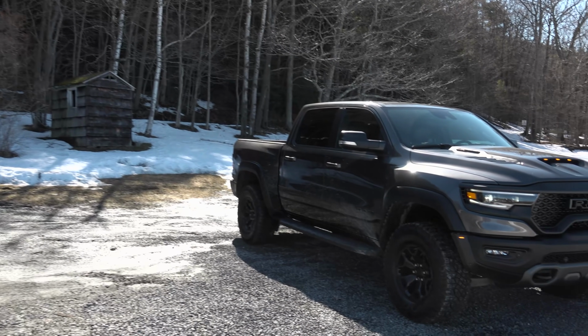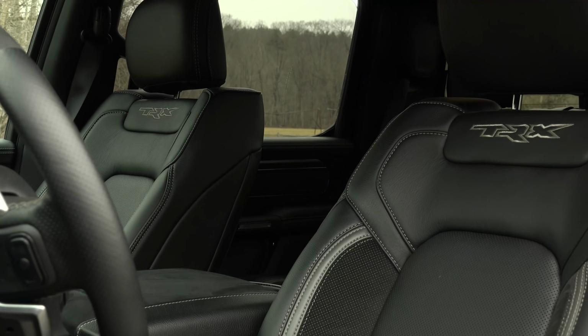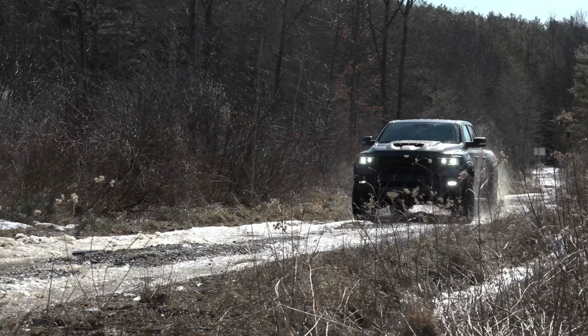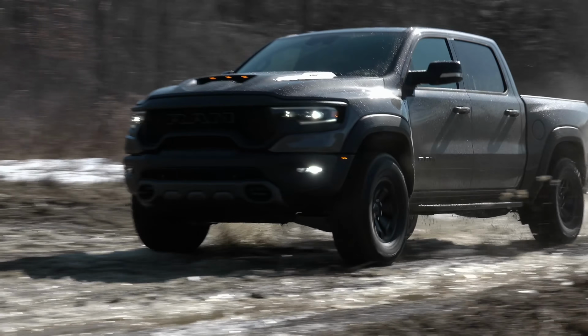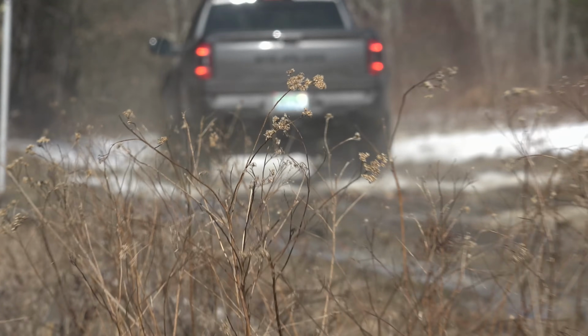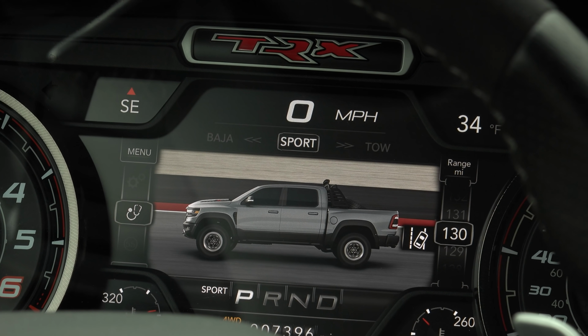Still, it's a truck you could happily live with every day. It's supremely comfortable and unfathomably quiet, and handles much better than a rig like this ever should. There's even a sport mode that kills traction control and keeps that delightful whine in the on position.